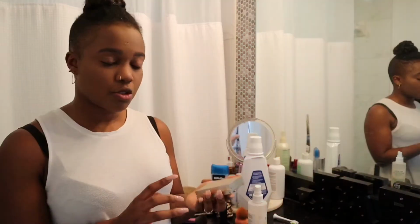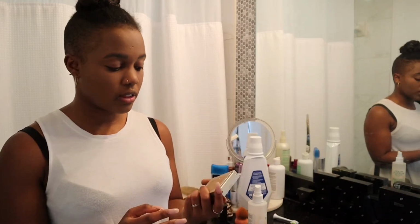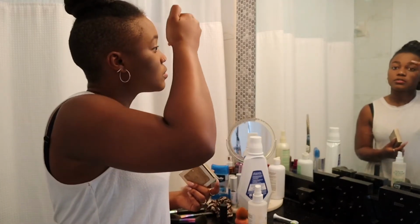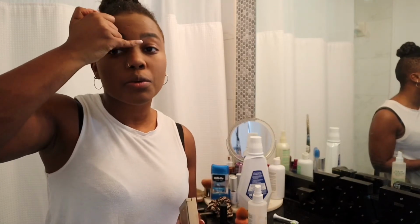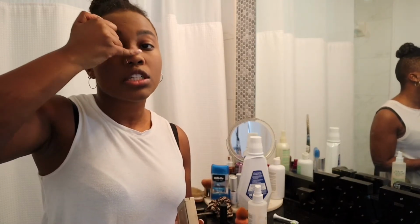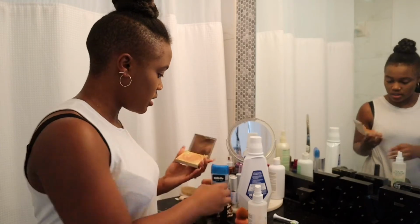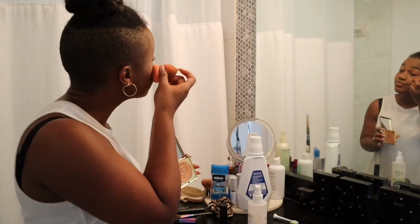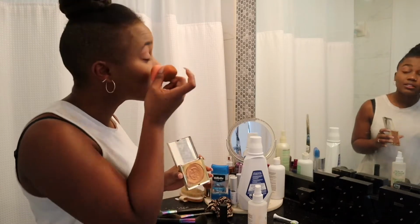Next, I'm gonna go on with one of my other OGs, which is the Stila Heavenly Glow. This is a kind of moussey cream highlighter, but go on with my pinky, tip of the nose, and swipe, swipe, swipe, tip swipe. And then I take the butt of the Beauty Blender and tap it on those cheeks.